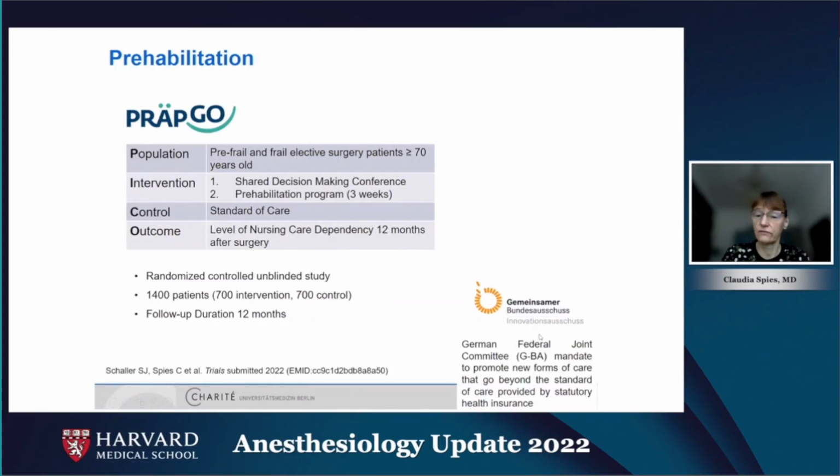We have now the Innovation Ausschuss, the German Federal Joint Committee, that usually says what can be reimbursed and not from the statutory health insurance companies. Together with them, we have a new funding now for prehabilitation, and the big question was pre-frail and frail active surgical patients above 70 years of age. Interventions include shared decision-making conferences and a prehabilitation program for 3 weeks; control is standard of care. The outcome is level of nursing care dependency 12 months after surgery. Our intervention is a randomized controlled study, unblinded, and we include 1,400 patients, and the follow-up duration is 12 months.